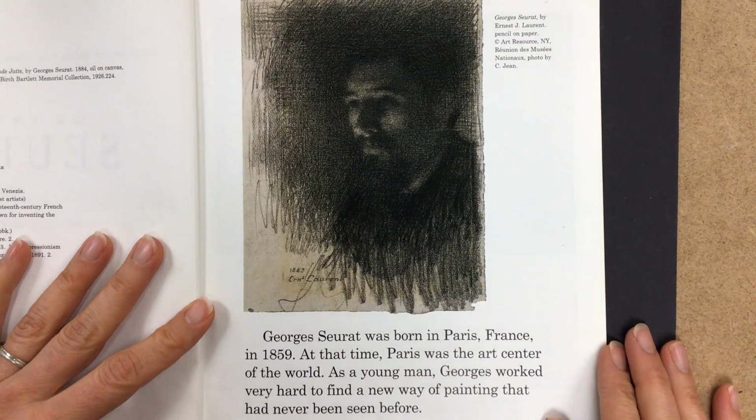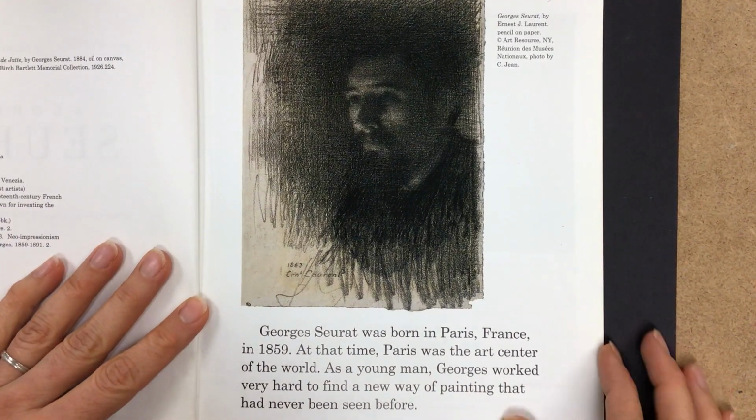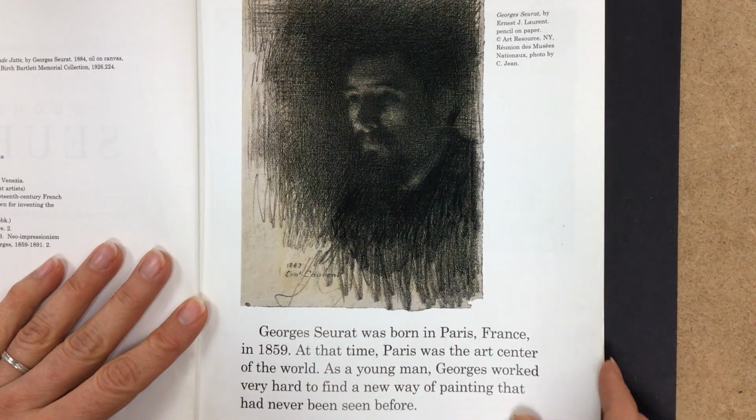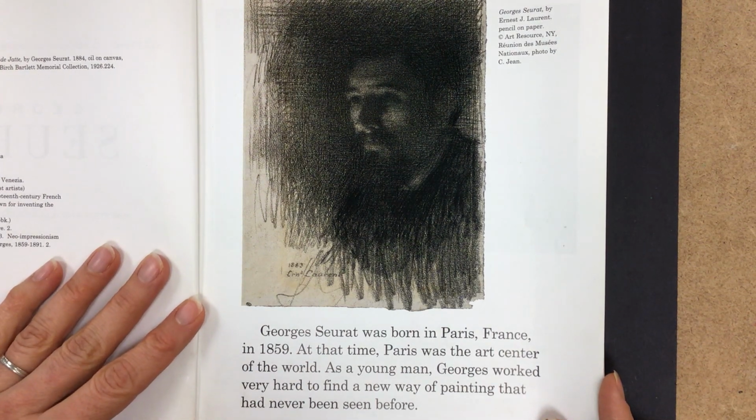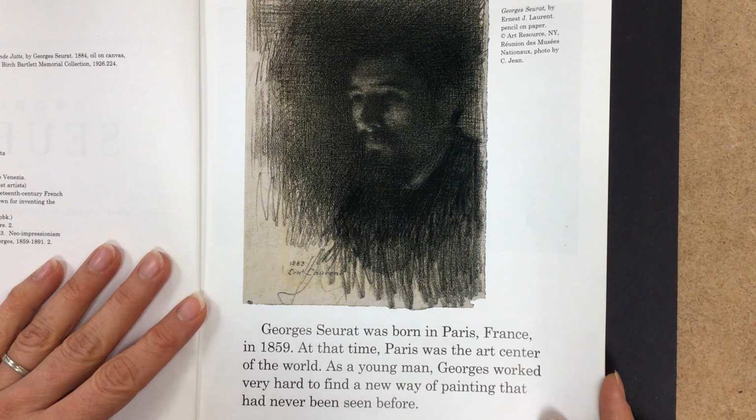George Seurat was born in Paris, France, in 1859. At that time, Paris was the art center of the world. As a young man, George worked very hard to find a new way of painting that had never been seen before.